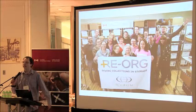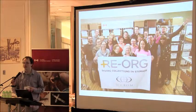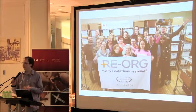Textiles, again, are kind of like archival, but at the same time, they're objects. They're archival in the sense that you never want to fold them. So you are either going to hang them if they can handle it, or they're going to be in giant boxes. So textiles, they take up a lot of space.